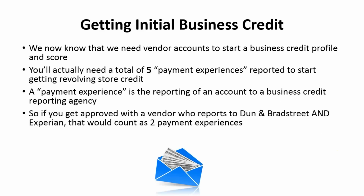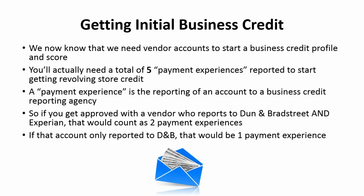So if you get approved with a vendor who reports to Dun & Bradstreet and Experian, 2 of them, that would actually count as 2 different payment experiences. But if that account only reported to one, Dun & Bradstreet, that would count as 1 payment experience. So a payment experience is the reporting of an account to a reporting agency. So if an account reports to 3 reporting agencies, that would be 3 payment experiences.